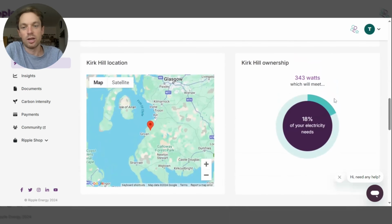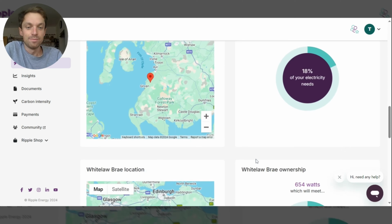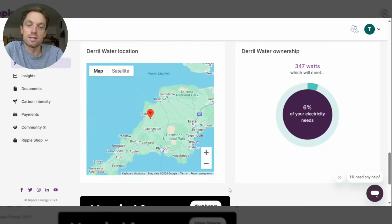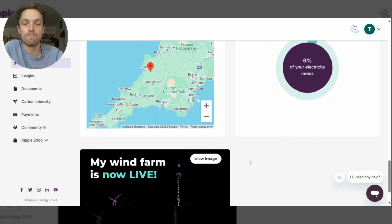So where is Kirk Hill? And my 343 watts just south of Ayr in the west of Scotland. I've been on holiday to Newton Stewart and to Arran, so it's fun that it's there. Maybe one day we'll go visit. Whitelaw Bray is a bit more in the borders, I guess. So south of Edinburgh, Glasgow, just north of Lockerbie. Not the borders really. It's proper Scotland. And then Derryl Water is kind of Devon, Cornwall. Don't know that part of the world at all, but my sister lives not too far away, so maybe one day we'll go visit that as well.